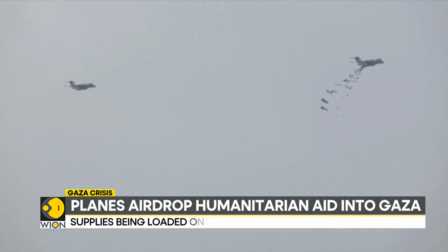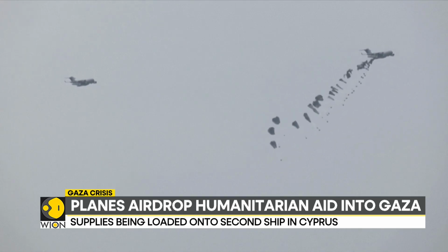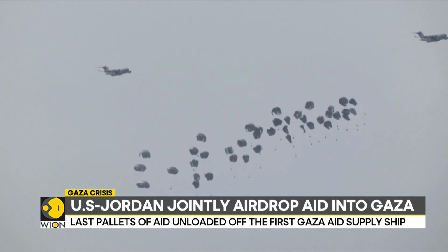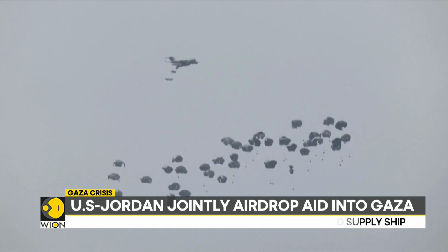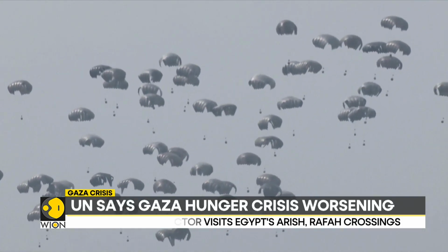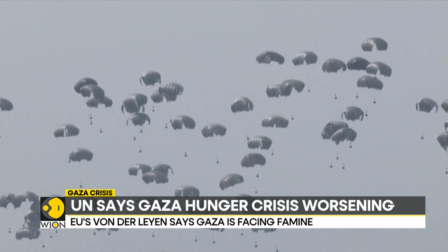Two airplanes were also seen from Israel dropping humanitarian aid packages into northern Gaza. An official Jordanian news agency said that their military conducted 6 airdrops carrying food into Gaza, involving Jordan, Egypt, US and Germany.